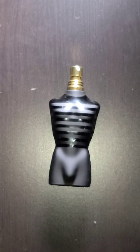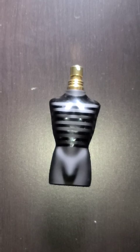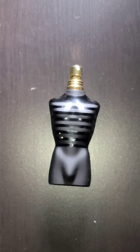This right here is Jean Paul Gaultier Lamel Le Parfum. So the notes for this are a top note of cardamom, heart notes of lavender and iris, and base notes of vanilla and oriental woods.